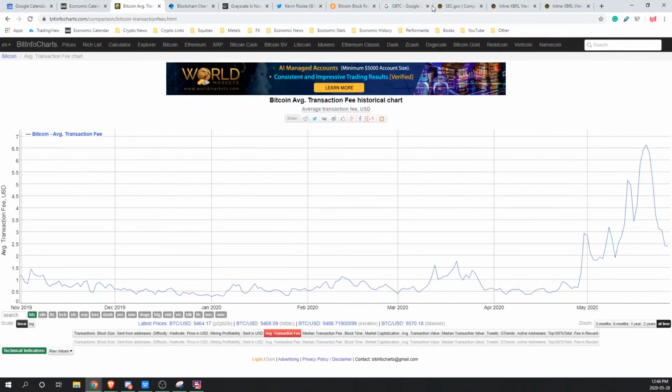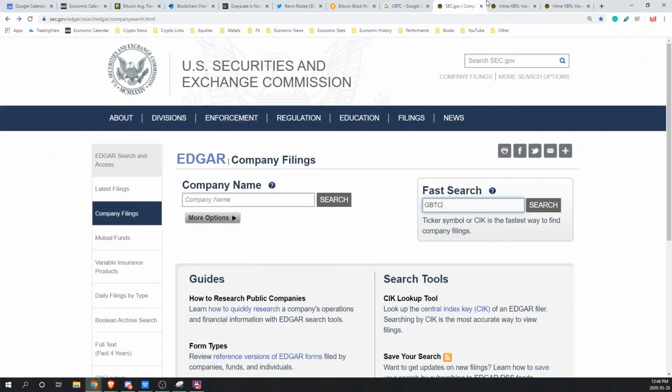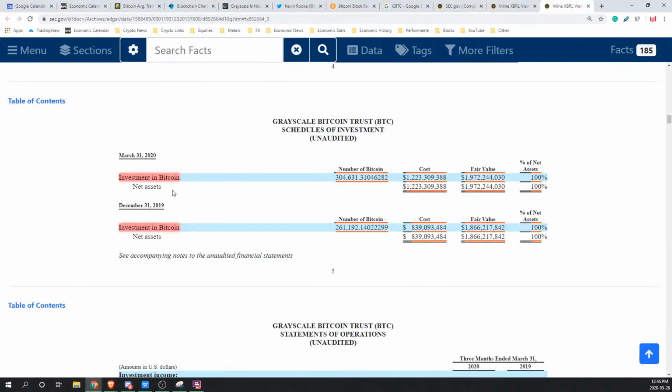I thought the coolest part was the information about Grayscale and the fact that they're actually purchasing more than half of the Bitcoin that is getting rewarded to all the miners put together. That is unbelievable. In my personal belief, one investment fund is purchasing more than half of all brand new Bitcoin that is being rewarded to miners. Pretty crazy stuff. So the demand is there, the bid is there.